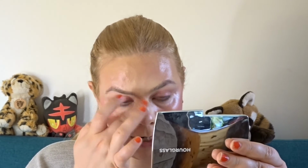But I think I'm just going to try the NYX one because the other one seems to be a little bit too dark. So I'm taking a little bit on my finger and I'm going to apply a little bit on top of that blush, but very high up. And then also a little bit on my nose.